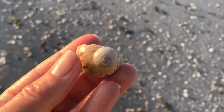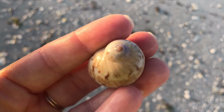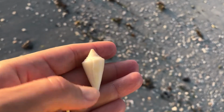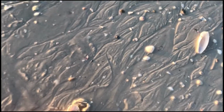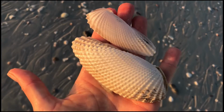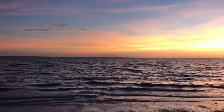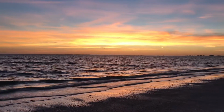Ooh, colorful moon snail, a gaudy nautica. I love those. They're gorgeous. And if anyone knows what the cone was prior to this, that's definitely a Florida cone. Let me know. And an angel wing, or two. Looks like two. Yep. Two angel wings. Oh man. Yeah. It was pretty.